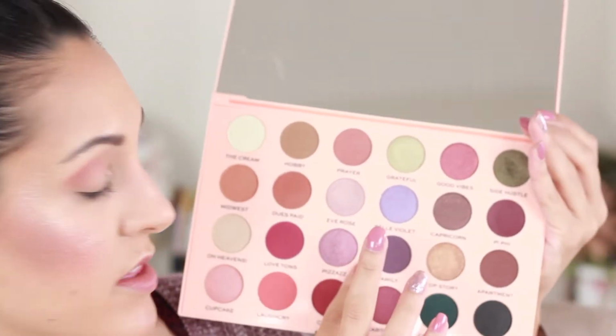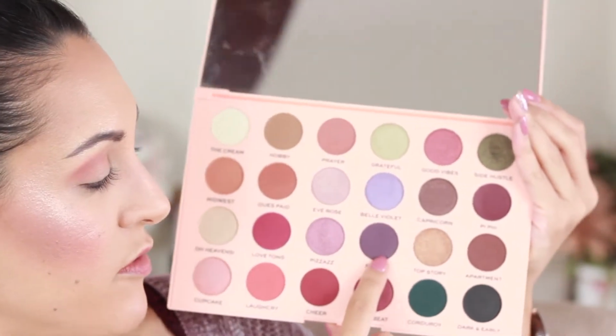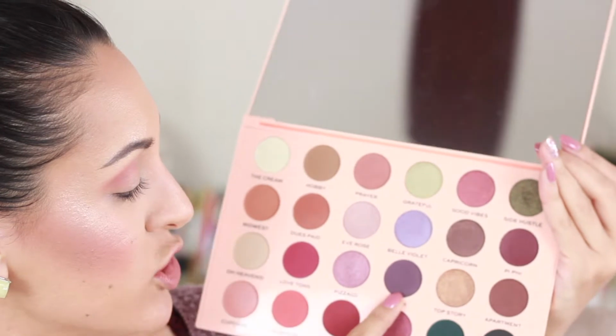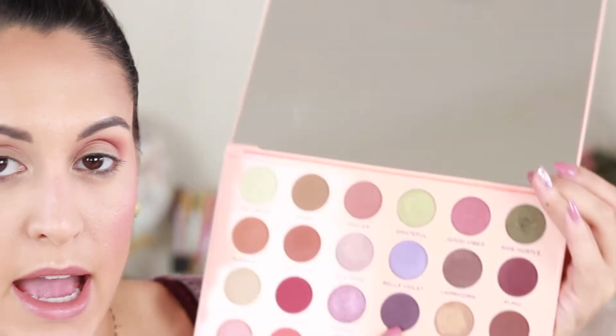So then next, I think I want to go into this shade here, Family, which is a dark purple, and it looks like it has a slight sheen to it, but it's a mostly matte shade. It's going to pretty much appear matte on the eyes, and I'm just gonna use this to deepen up the outer corners, start building in that purple color, and I'm going to apply this with my Luxie 231 small tapered blending brush, which is my favorite brush for doing this kind of work.